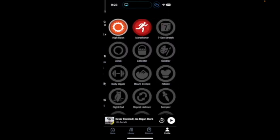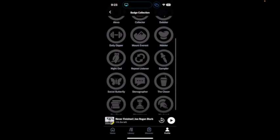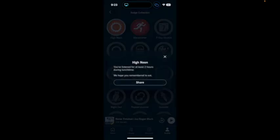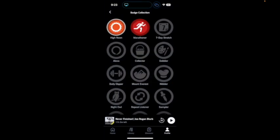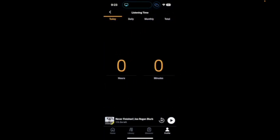So one option I really enjoy is the achievement section. We have goals. So these are all different badges we can look to accomplish. And if we click on each badge, it'll give you the criteria of how we've achieved these badges or what we need to do to achieve these badges. And it gives you a criteria. So if I want to see what the 7-day stretch is, we can see what we need to do in order to achieve this goal. So a nice way to keep you going in the right direction to listening to more books.